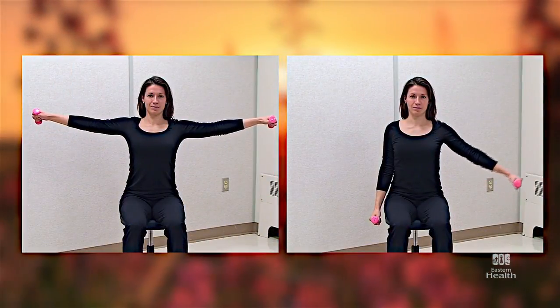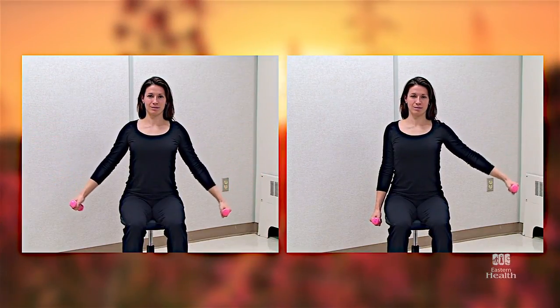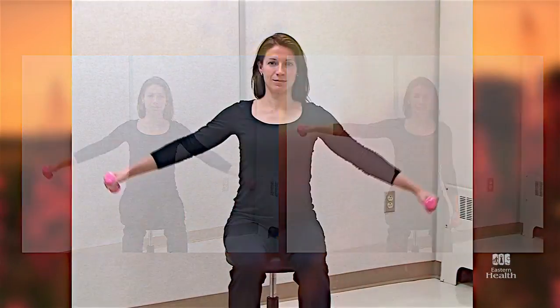You can do one hand at a time, alternating, or do 5 to 10 repetitions on one side and then the other, or you can even do both at the same time, bringing it out to the side. Again, make sure that you keep your shoulder blades back and down, because usually as you get tired, the shoulders tend to creep up towards your ears.